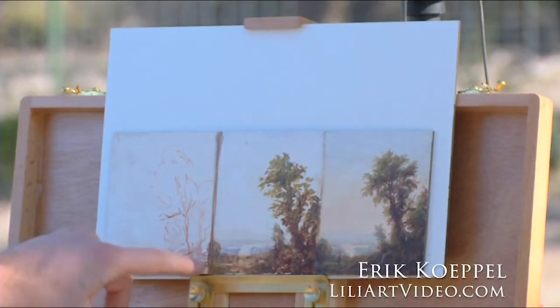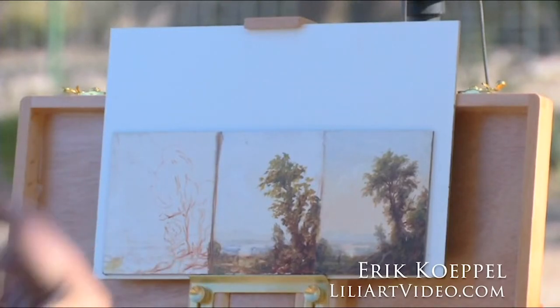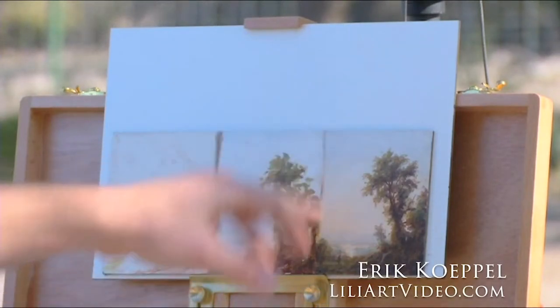And we'll do it with a very light wash so that the colors that are in there don't interfere with the painting later, and they'll just disappear behind the second phase, which is basically a wash phase.